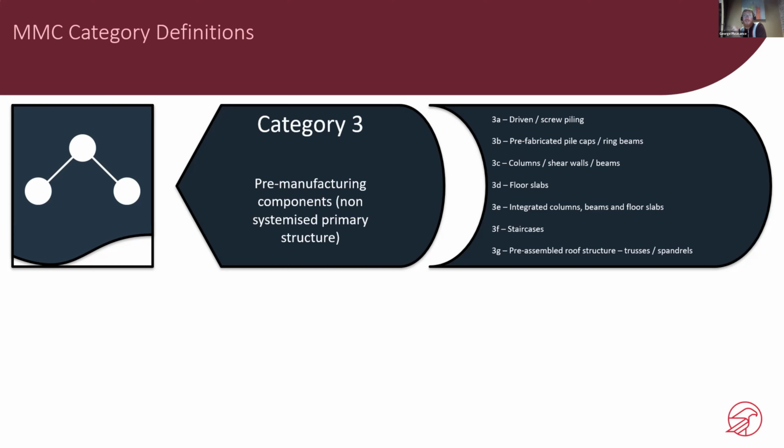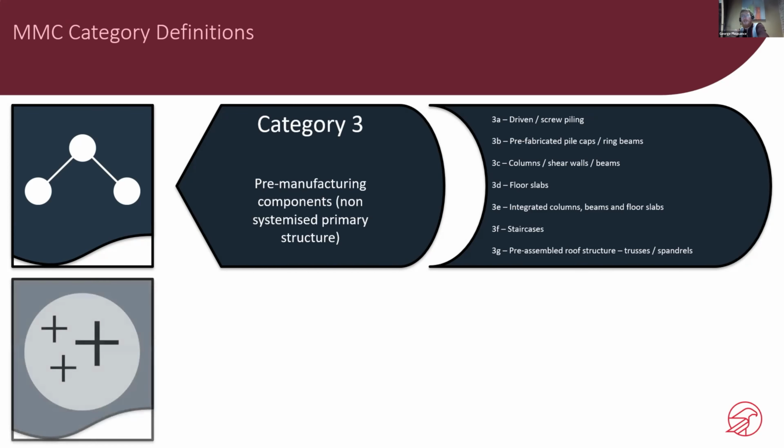I mean, staircases, for example, particularly when we're doing 2-story housing, 3-story housing, the amount of times that staircase is actually cut and made on site is becoming less and less frequent. Those staircases are becoming more pre-manufactured, made in off-site solutions and brought into the construction site itself.